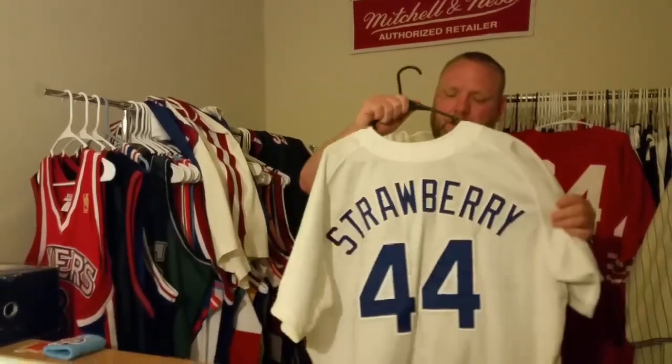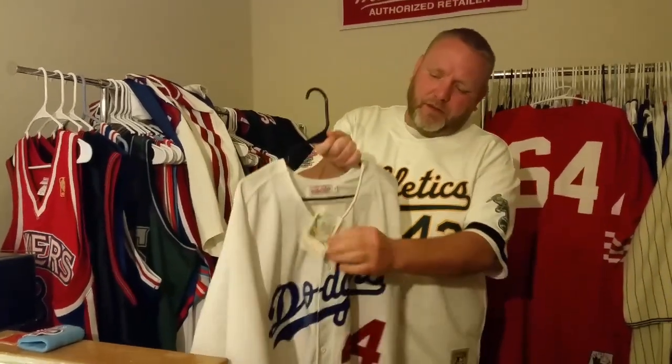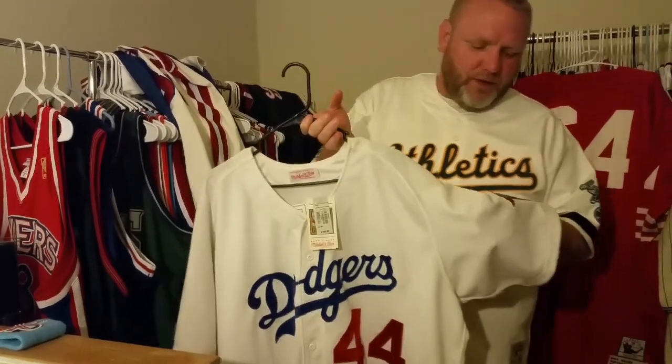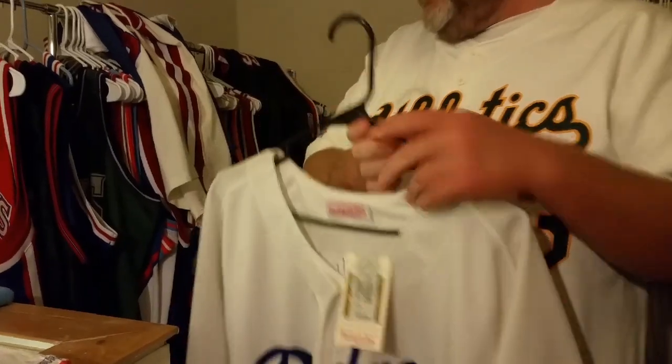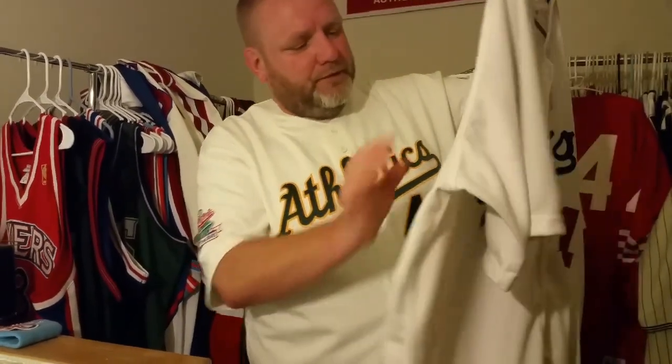So this technically isn't even a recoup because this is the white one. So it's the '92 Darryl Strawberry. It is new with tags. It's got all the original tagging on it. Shout out to Peter Capolino, if he actually watches this vid. The 30th anniversary Dodgers patch on one sleeve. Nothing on the other. The name on the back, no nameplate, 44, both double stitched, 44 in the front, single stitched. And of course the iconic Dodger logo.